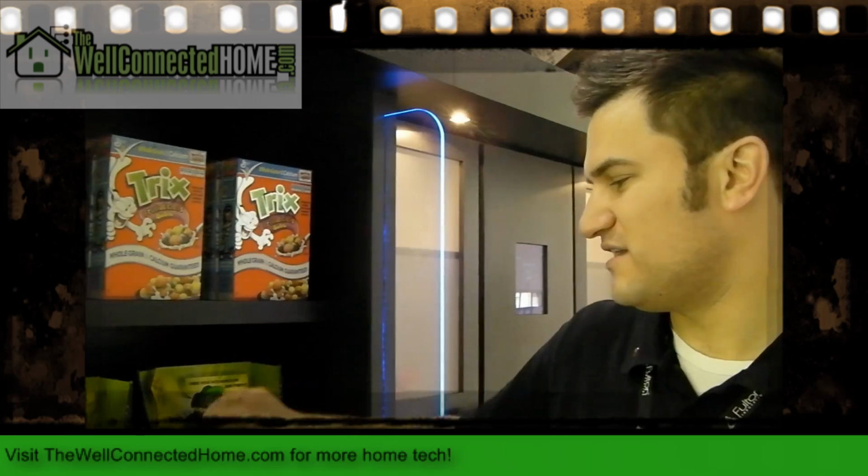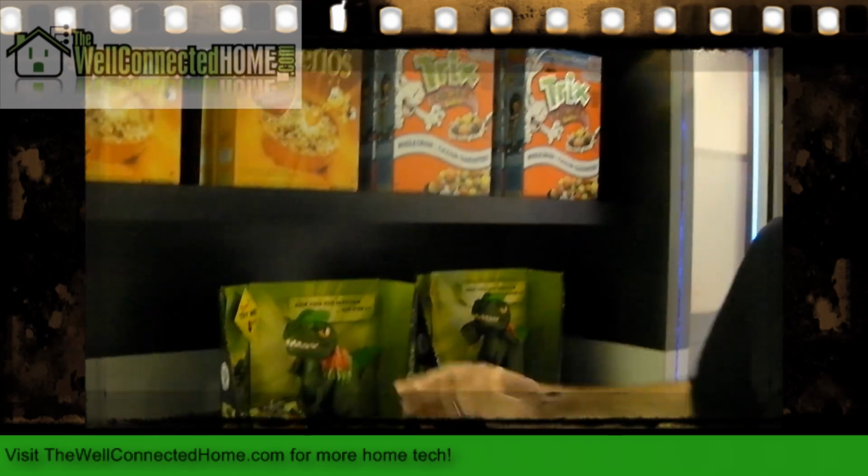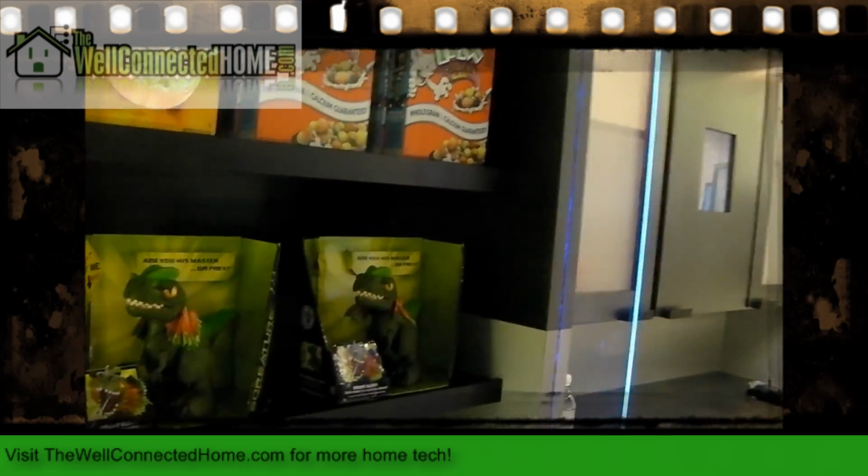The other cool thing it does for retailers, how many times have you gone to have a Try Me product that the batteries are completely dead by the time you get it? Well, you can get rid of the batteries. You don't have to put the batteries in those products and still have that interactive product experience.